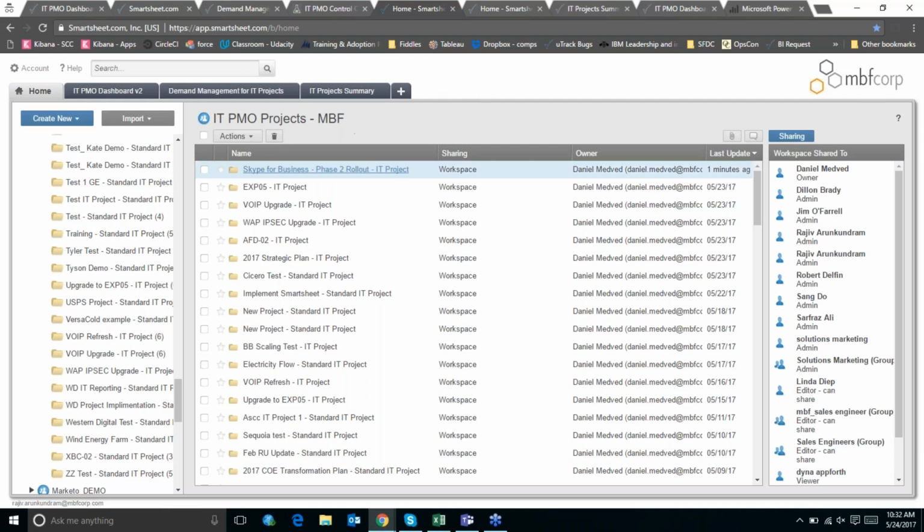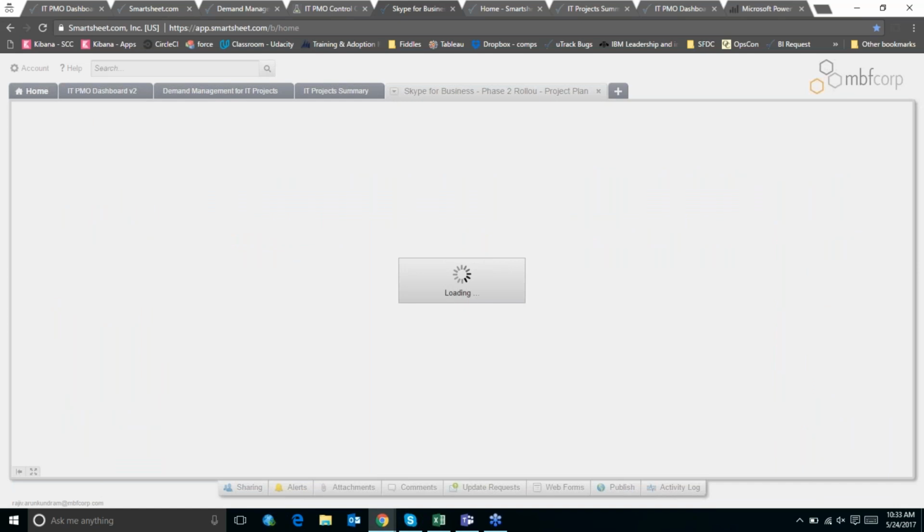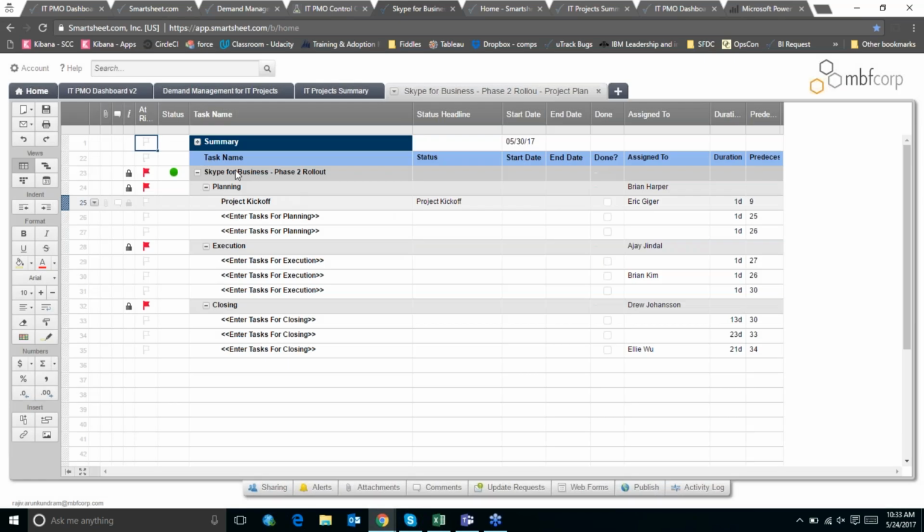Okay, so the thing you're noticing here is a new project got created. It created a brand new folder. The folder got renamed with Skype for Business Phase 2 rollout. The sheets within the folder got renamed, so I can actually open up one of these sheets to show you what really happened within this.